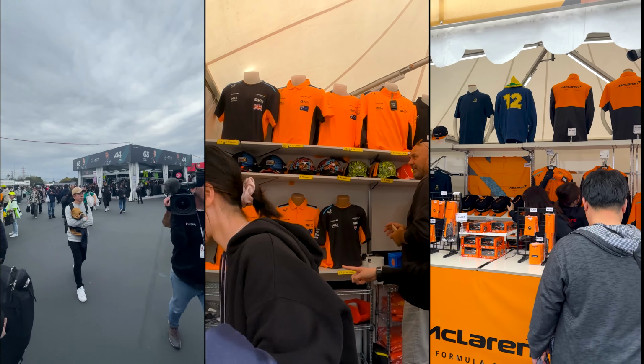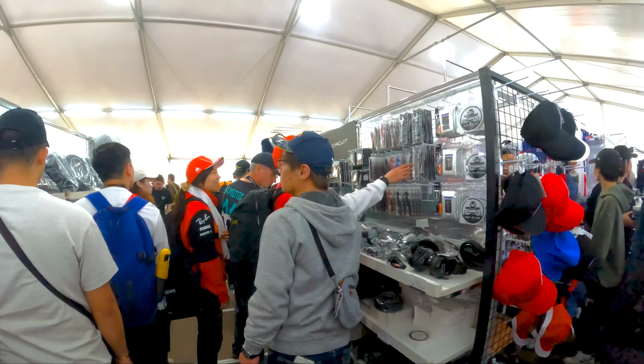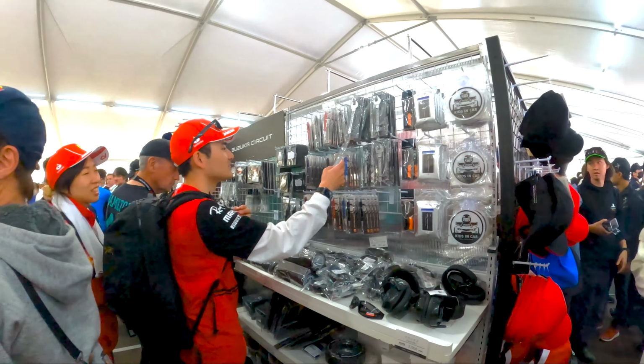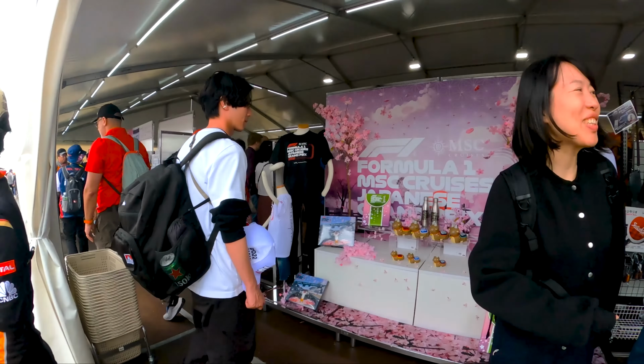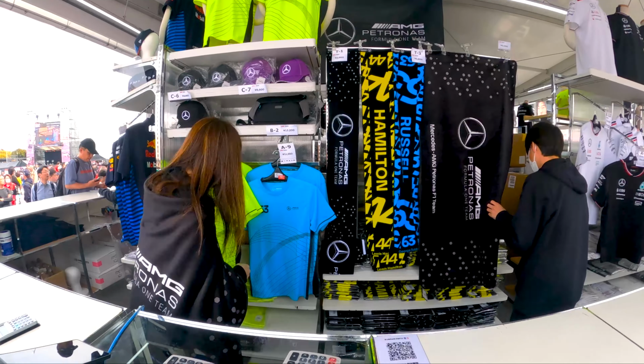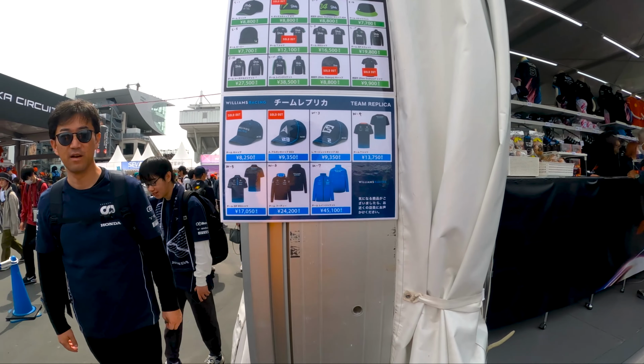If you're looking to grab merch, grab everything on Friday, because inventory does dry up fast. They also sell plenty of Suzuka memorabilia at a really good price, and it makes great souvenirs for family and friends. Remember, all team merch will be sold at a premium, but with the yen being low, it actually worked out to be a better deal for me than buying online, especially considering the duties.